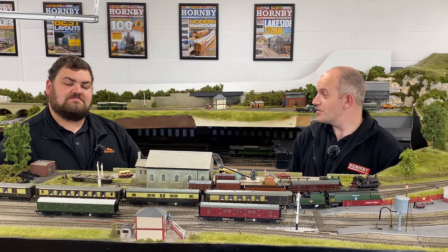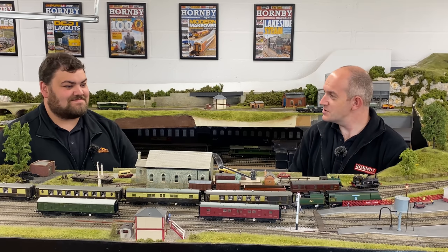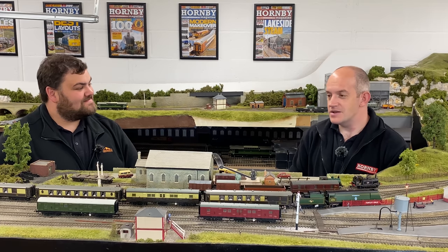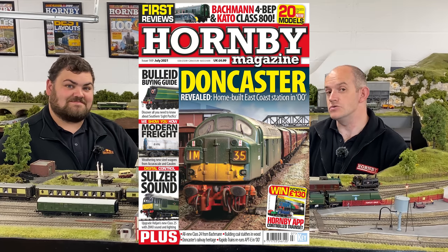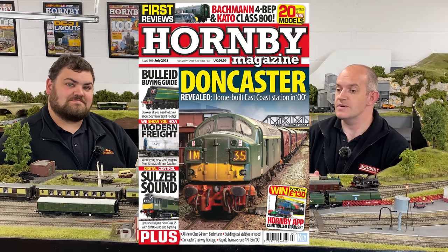So now it's time, I think, we put these to the test on the layout. We've got the Pullman train formed up here behind Sir Winston Churchill. I'm sure we can put a parcels train together to go with the BR Crimson one there as well. And don't forget, you can read our full review from Graham Muspratt in the latest issue of Hornby Magazine. That's issue 169, which is on sale from June the 3rd, which goes into all the detail about those different diagram numbers and liveries and the information about these vehicles as well.